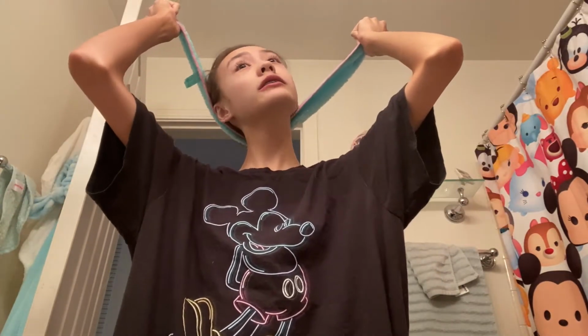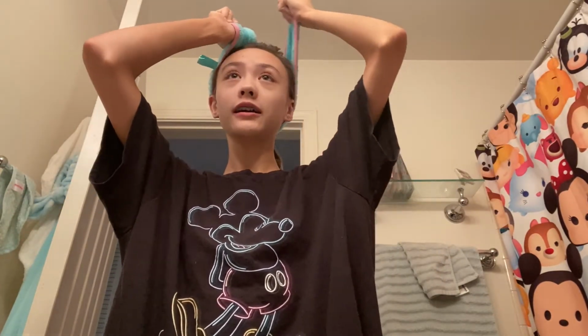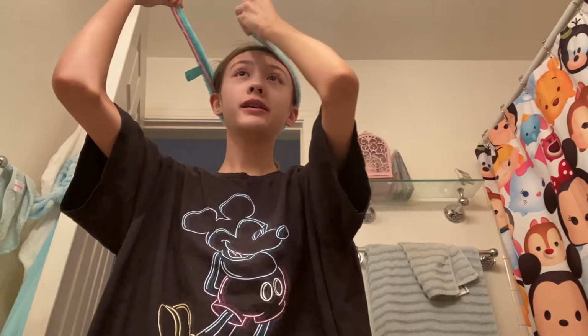So I'm gonna take my skincare headband because I have bangs, and whenever I wash my face, I don't like to get my hair wet. It just bothers me. It's okay if it doesn't bother anybody else, but it bothers me. So, we are ready to wash our face.